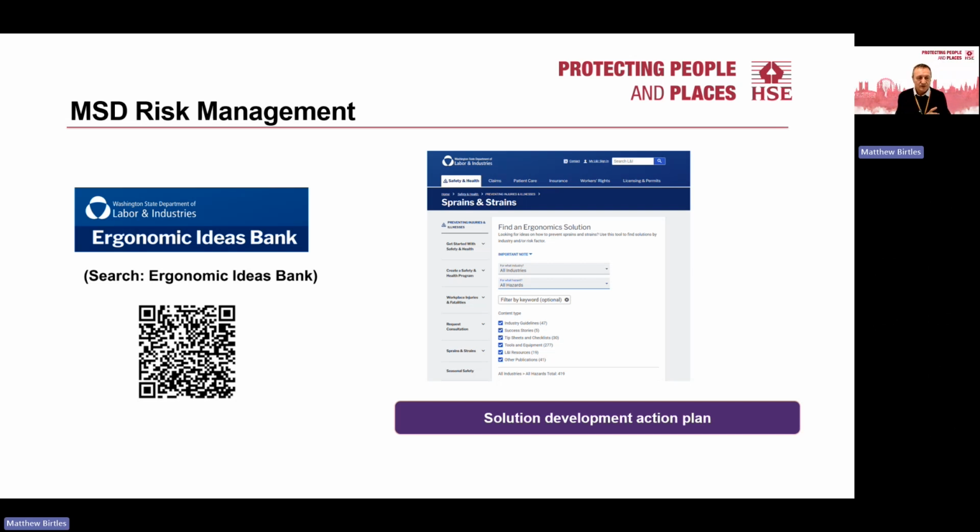And last QR code for you, but while you're looking at potential solutions, this isn't from the UK, this is from Washington State actually, but we found this a few years ago and we're big fans of it. It's an ergonomic ideas data bank, a huge selection of potential solutions for ergonomics, and you can search by industry, search by a particular topic. So if you're in the construction sector and the job you're looking at is about lifting overhead, we can search for those and look for an array of solutions on this data bank.